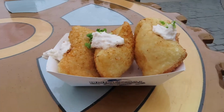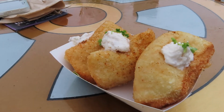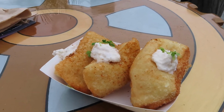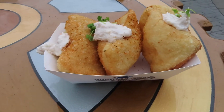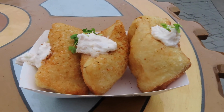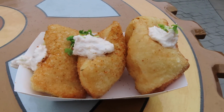We're going to be trying this beignet filled with crab meat. That sounds so wrong, yet I feel like it's going to taste so right. This is it. These are the crab-filled beignets. You actually get a lot of bang for your buck. You also get your annual pass holder discount. Honestly, not a bad deal. It smells sweet and yet spicy at the same time because it is brown sugar and a spicy Creole powder on the top. Let's give these a try.